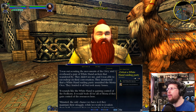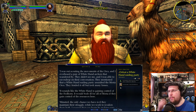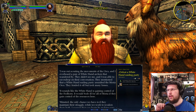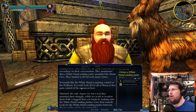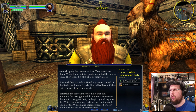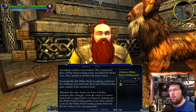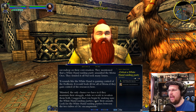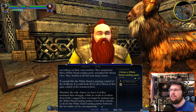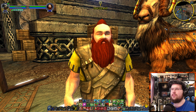I was out scouting the movements of the orcs, and I overheard a pair of White Hand archers that wandered by. They didn't see me, and I was able to eavesdrop on their conversation. They mentioned that a White Hand raiding party assaulted the Moria orcs. They fended it off, but took many losses. It sounds like the White Hand is gaining control of the Red Horn. It would bode ill for all of Moria if they gain control of the resources here. Minstrel, the only chance we have is they maintain their struggle while we work to weaken them both. I suggest you begin by making some White Hand raider parties cease their assaults. Look for the White Hand raiding parties between the two tribes of orc encampments.